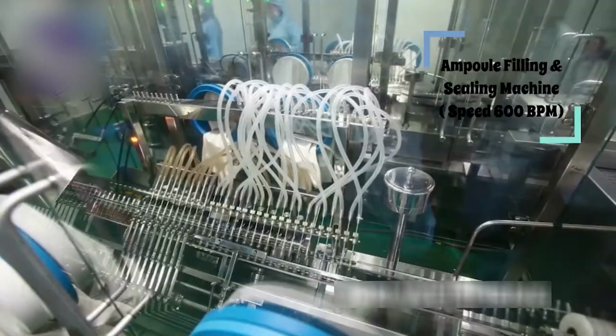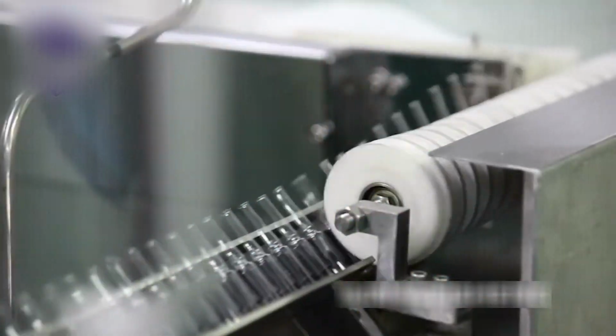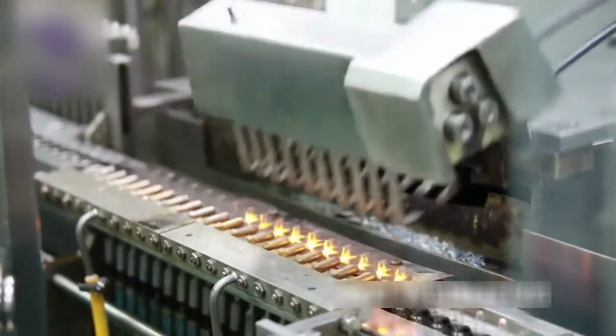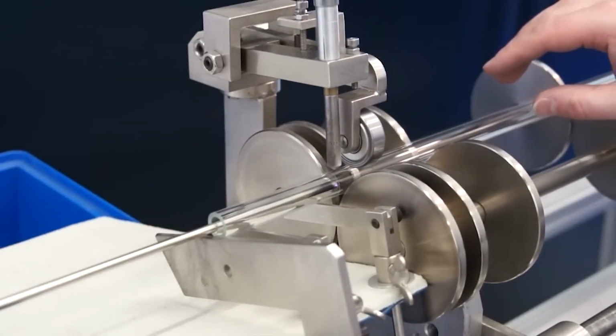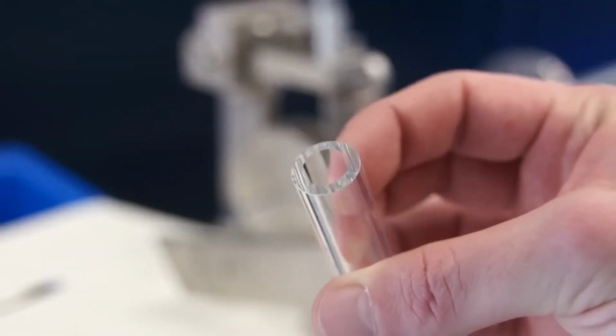A production line that fills and seals ampules. And if you don't know what an ampule is, then Google it. That's what I had to do. Cutting perfect glass tubes for all your perfect glass tube needs. I mean, I don't know about you, but I need a lot of them.